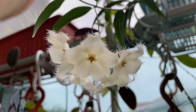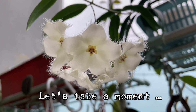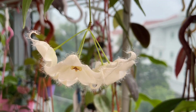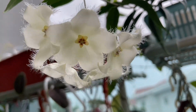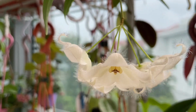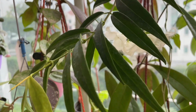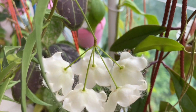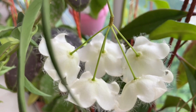Oh my god, look at that. Just look at these amazing flowers. I mean, how cute is that, guys? I think I cannot ask anything more from this Hoya. It is furry, it is white, it is big. There is no scent so far, but that's alright. I think it's better that it has no scent than that it doesn't smell good. And it is absolutely perfect. I mean, just look at that. It is just amazing. And this one is from Indonesia. Really very nice. I hope you guys like this as much as I do.